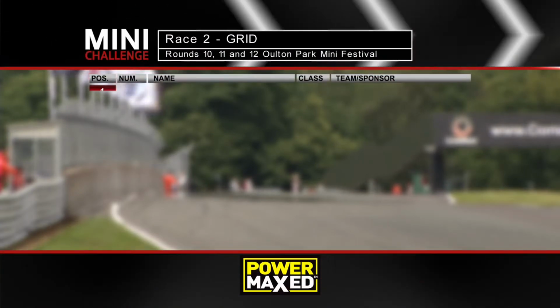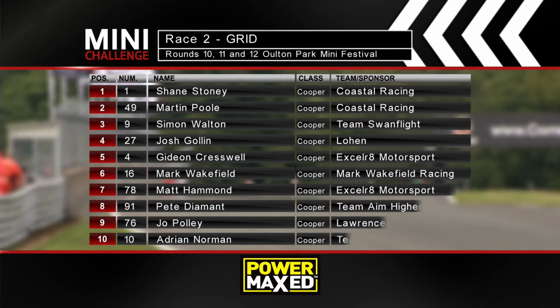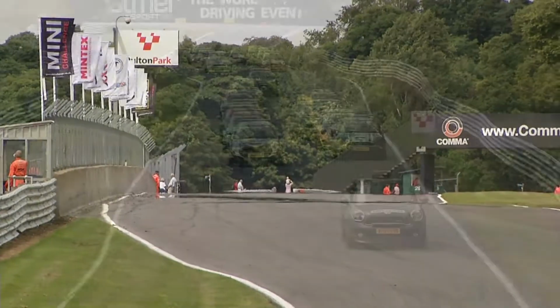Crowds clear the grid. Let's have a look how they'll line up for race 2, with Chris Knox in pole alongside Chris Russell. Then it's Chris James, Lawrence Davey from Neil Newstead and Hamish Brandon. In the Cooper class, Shane Stoney takes pole position alongside Martin Paul. The strong row 2, Simon Walton and Josh Gollin.